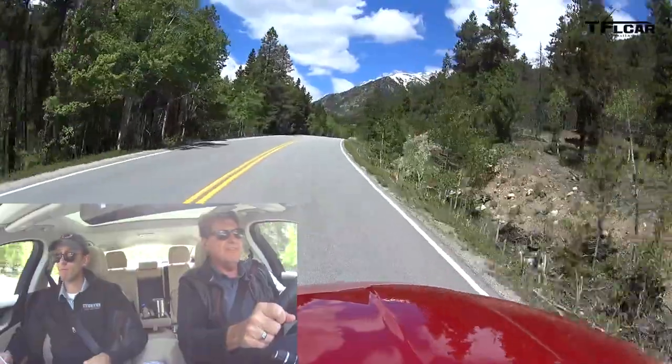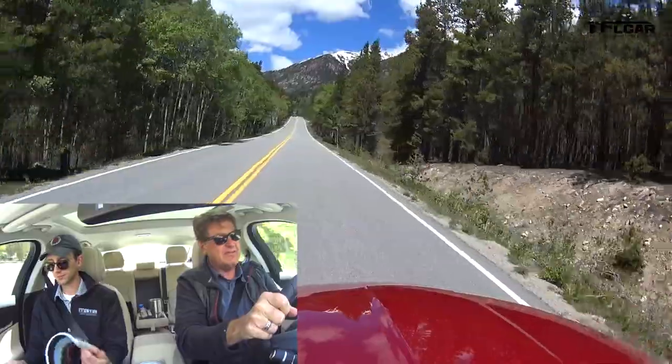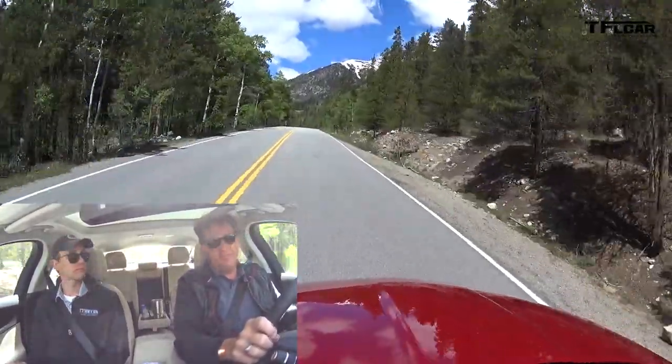I'm really having a lot of fun driving this. You know, it's a little on the pokey side. I'm floored right now, and you'd have a hard time telling that. But if you want the Canyon Carver, go for the supercharged V6. But, you know, dynamically, it's actually pretty engaging.